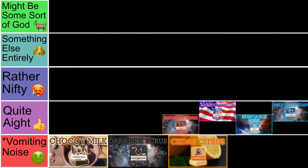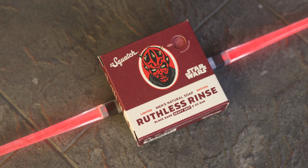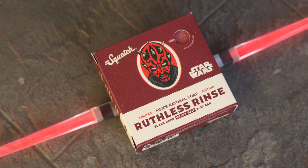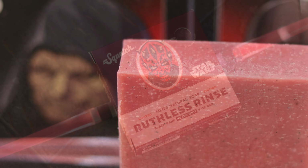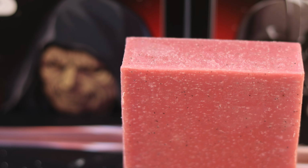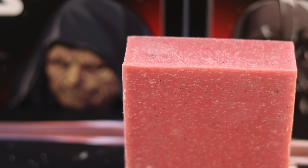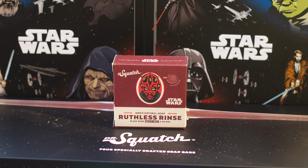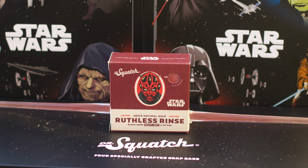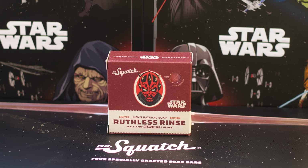This bar is a significant upgrade over the previous two. The Darth Maul boy is a badass bar, with a very interesting scent. It's spicy, fruity, and exotic, and features nifty ingredients like dragon fruit powder. It also has a nice amount of grit to it, and the bar overall feels solid to use. Its main issue is one that a lot of Squatch bars have, and that is that there are just a frick ton of really good Squatch bricks, that some of them just kind of can't compete.